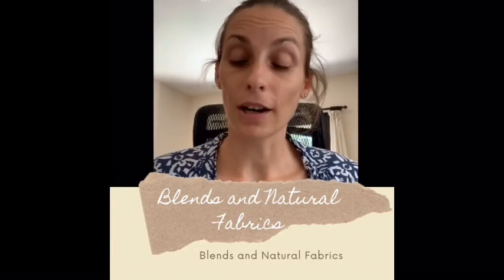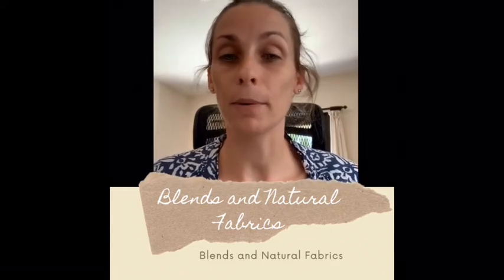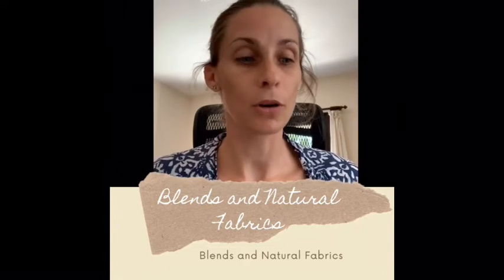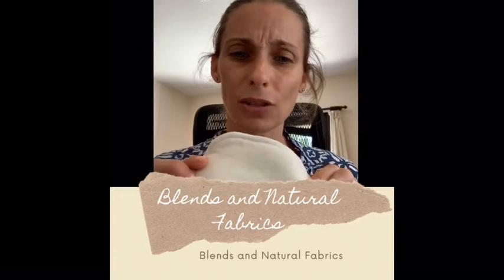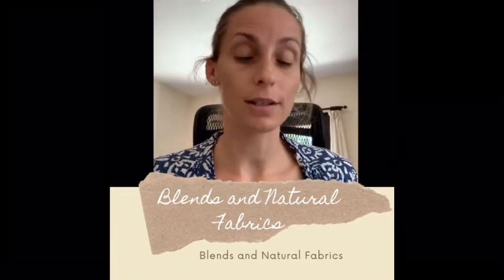The only one that I don't actually have with me, which is a natural fabric, along with cotton, is hemp. Now, hemp is one of your best absorbency fabrics. Hemp and cotton together, they're almost a beige color. So they're sort of like a color like this. They've got a very different texture to this. I actually haven't got one on hand.